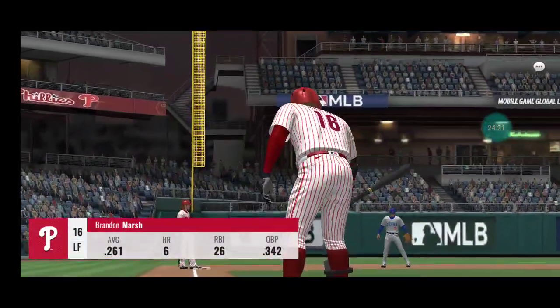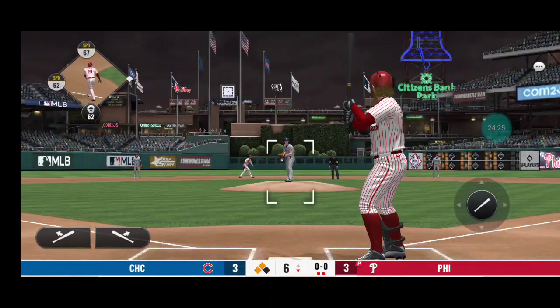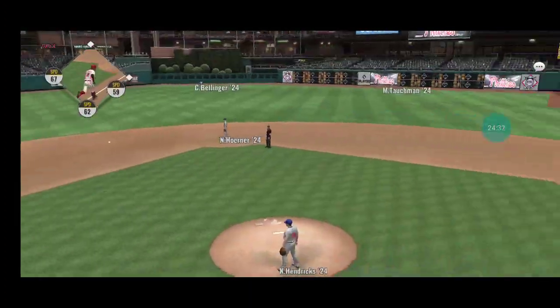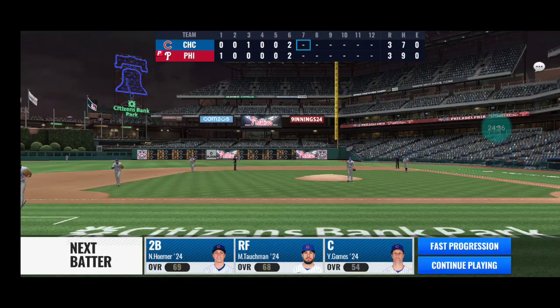Here's Brandon Marsh. He's 1-for-2. Has a look. Now the pitch. Now a swing and a hard grounder. Throw in time. And the inning is over. On to the top of inning number 7 we go.